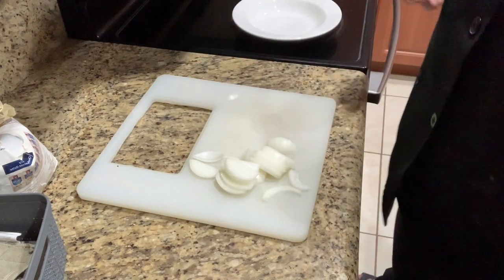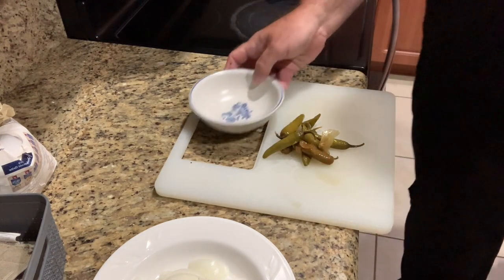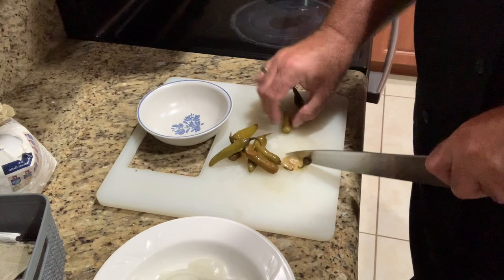See, prep's easy. That kind of pepper is going to wake you up around 3 a.m. Anyway, we're going to take that and add it to the grits in a minute. We don't want any stems. Let's get rid of the stems.